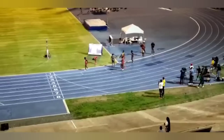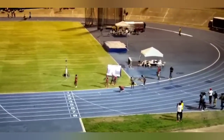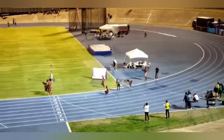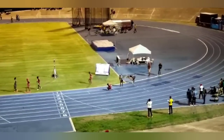That looked ominous. We're still in April. 10.82. 11.09 for Natasha Morrison in second. She's in fine form as well.